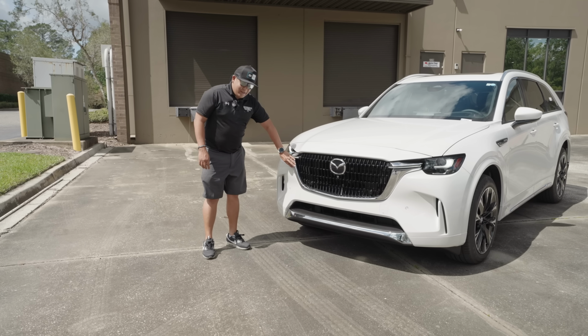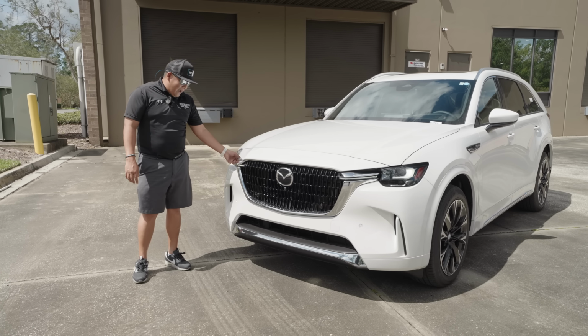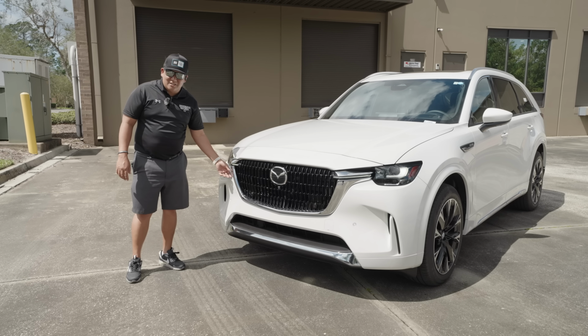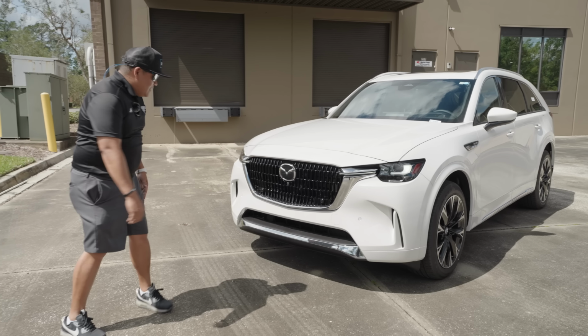Now, me personally, I like the chrome, but when I purchase mine, I believe I'm gonna do a chrome delete just because I think it really modernizes the way it looks. You got your forward facing camera for your 360 degree. These buttons are obviously for parking sensors, but for fun, if you press them at the same time, they might give you an extra 50 horsepower.